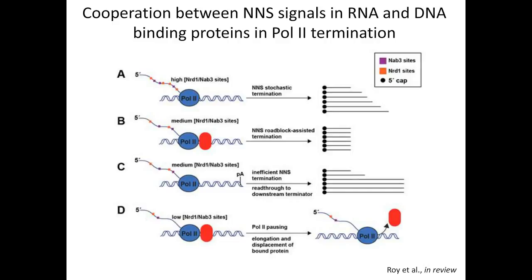And also, interestingly, what we observed is that even in the presence of a DNA binding protein, if the level of these Nrd1 and Nab3 sites is quite low, termination will actually not occur. And so RNA polymerase is actually able to dislodge the downstream protein and remove it from the template.